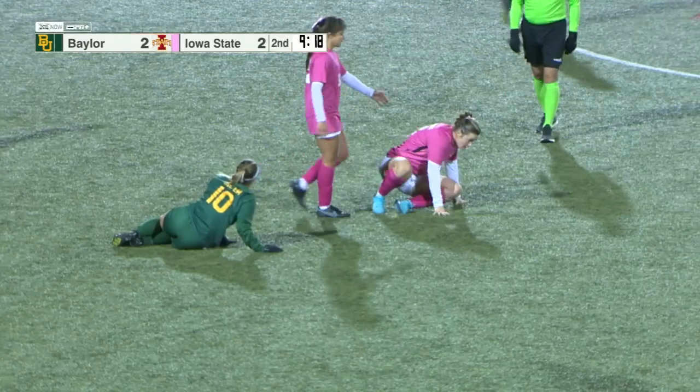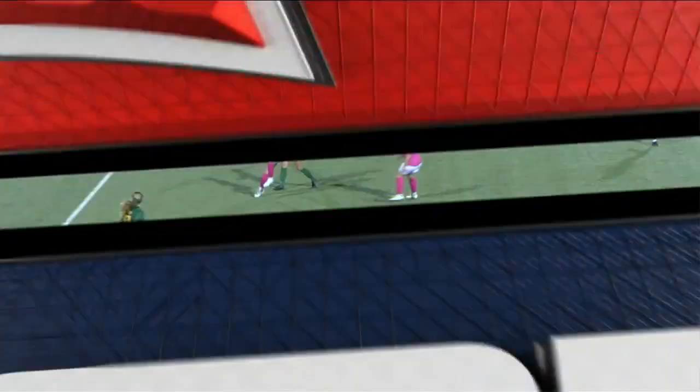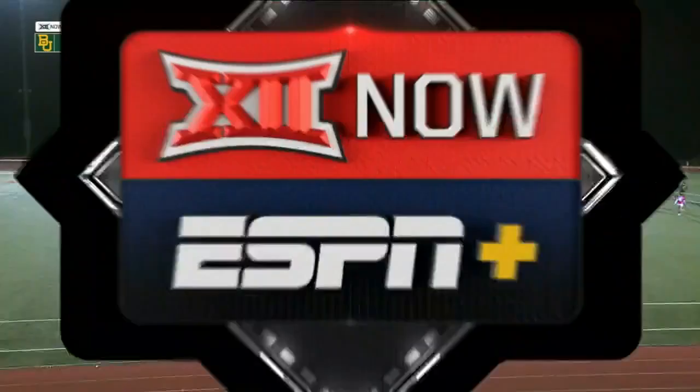Both going for the ball, not malicious, but certainly a foul on Eva Steckelberg. Yeah, Maddie Algy there for Baylor. Yeah, both coming in for the ball, but late to the play.